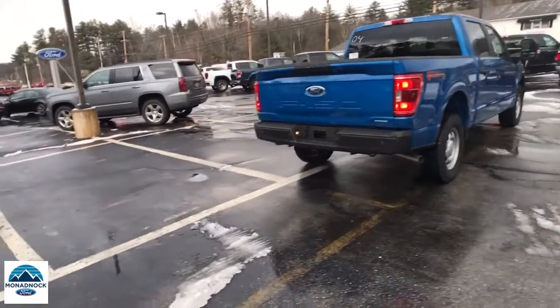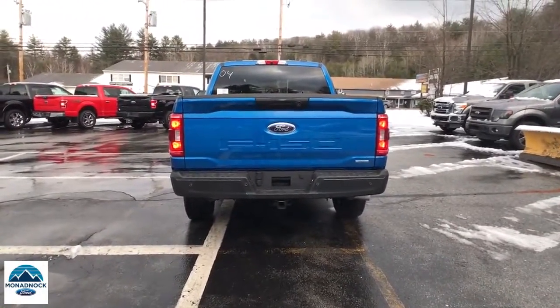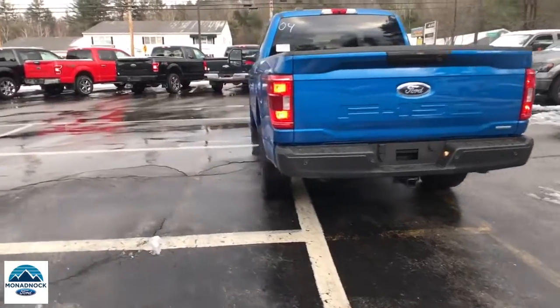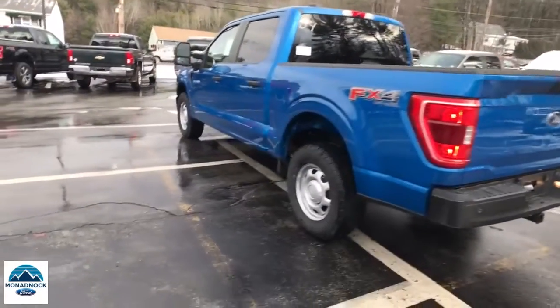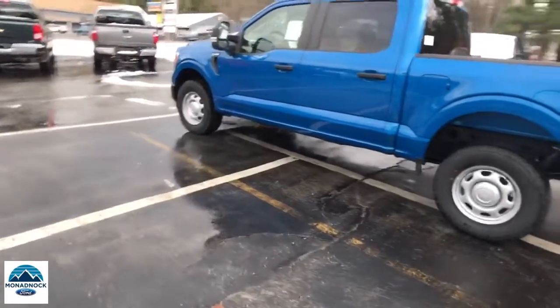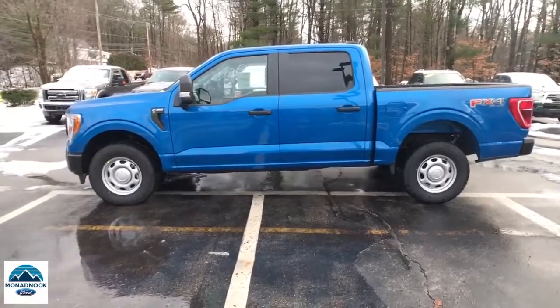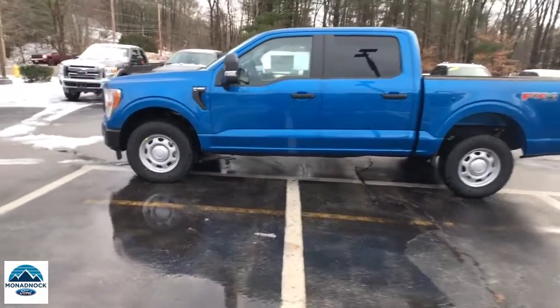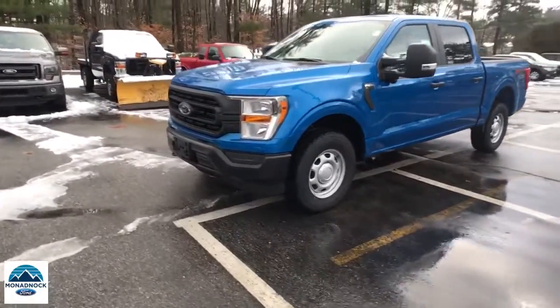What's more, available options let you customize its hard-working bed so you can be more productive than ever before. These are just some of the great options this vehicle comes with: electronic stability control, cruise control, power windows, four-wheel disc brakes, power steering. Feel the satisfaction that comes from reaching a higher level of productivity in this F-150.